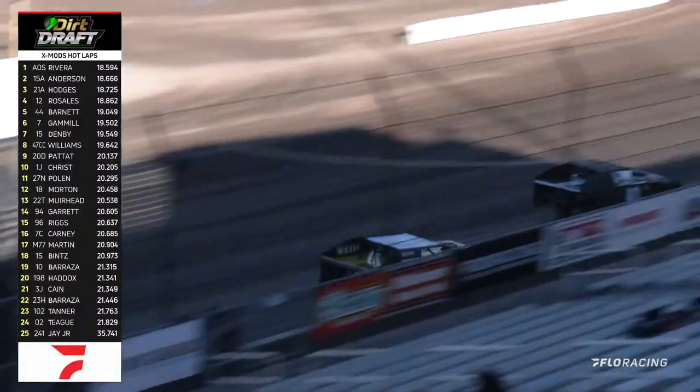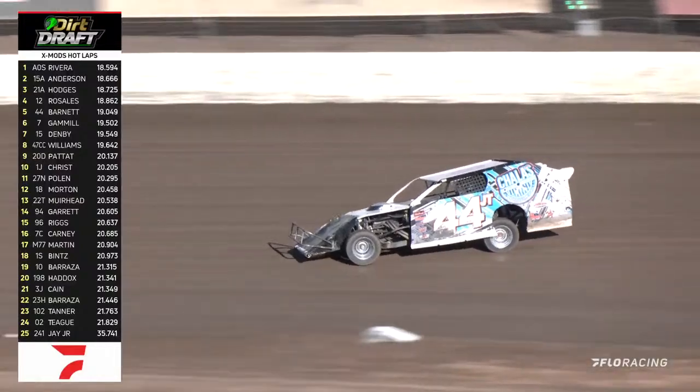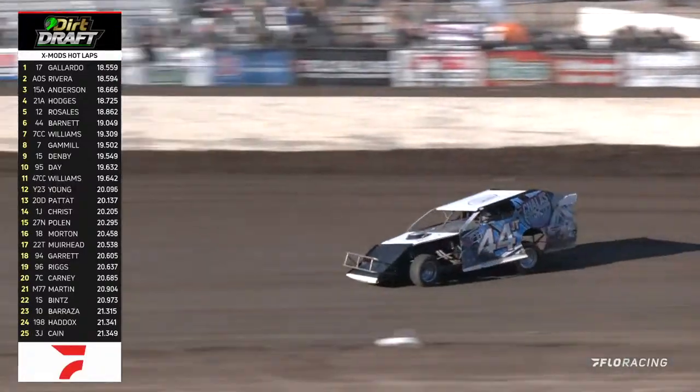So again, Dirt Draft Hot Laps, get your lineups in. Show DJ and I how bad we are. If we didn't already know that, you can confirm it by competing against us in all 3 divisions and get those lineups in before heat race action starts here today in the desert.